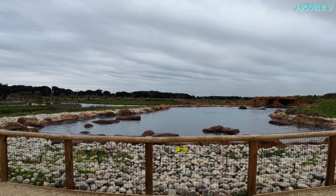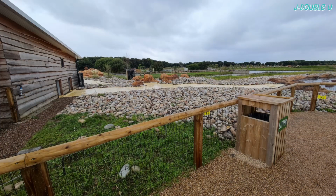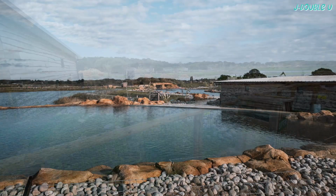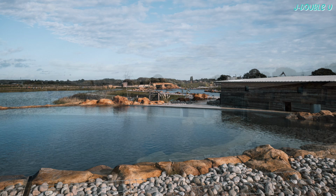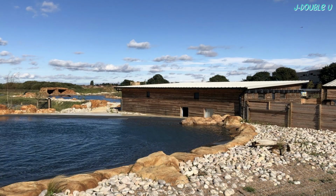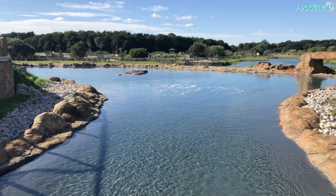Mainly it's this gabion wall at the front, and then the offshore building and the nursery pool. Other than that, everything's either inspired by the natural habitat, or it's just something I thought looked cool.